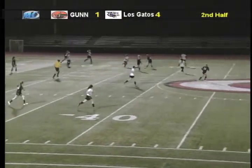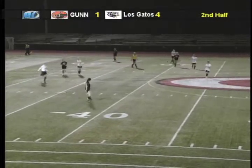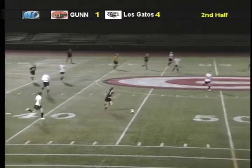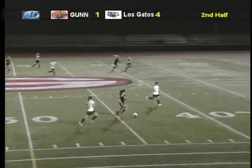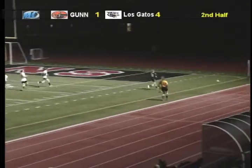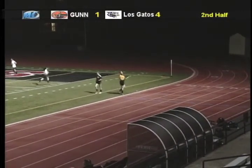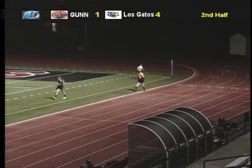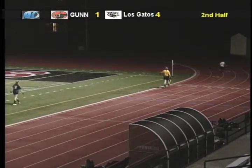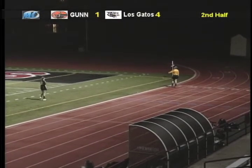And Los Gatos now trying to advance it. It would be interesting to see a time of possession stat for this game, because I think Los Gatos has probably had almost twice as much time. So that one a little strong. Looking for the Los Gatos player McQuaid streaking down the right side.